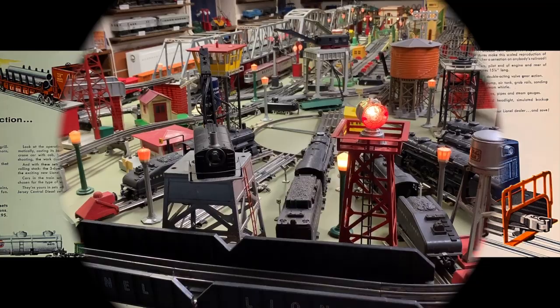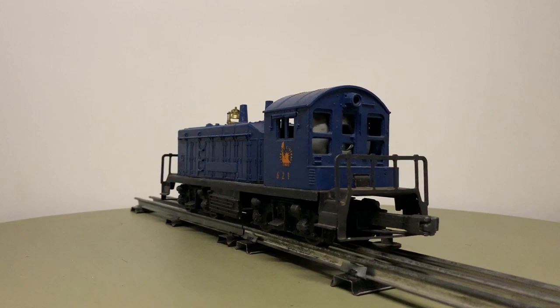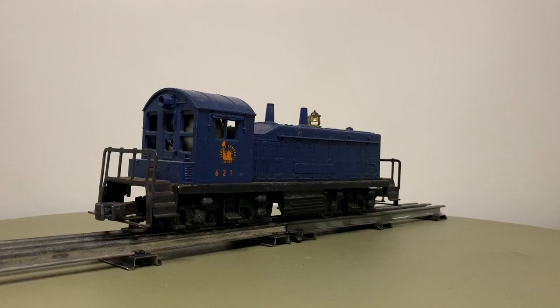This model had no headlight, but operating couplers. It featured a remote-controlled horn, which could be activated by DC voltage, like a whistle. With this model, Lionel introduced simulated fuel tanks, similar to the early models.